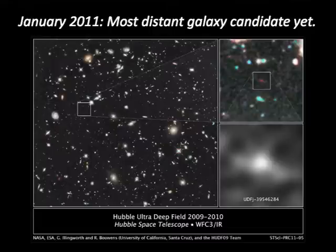And so this is a candidate of one of those most distant galaxies. And again, it's very red. And it's also very tiny, right? It's just a few pixels. So we can't see any detail about this. But with Webb, we'll be able to see these things routinely. We'll be able to see the structures and the details of these galaxies. And we'll be able, again, to answer those questions about that very first epoch of galaxy formation.